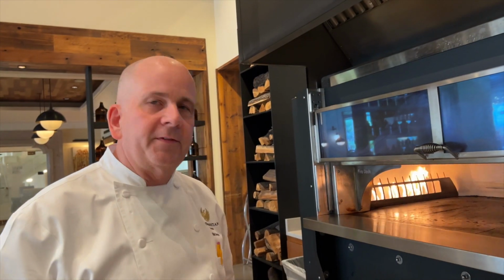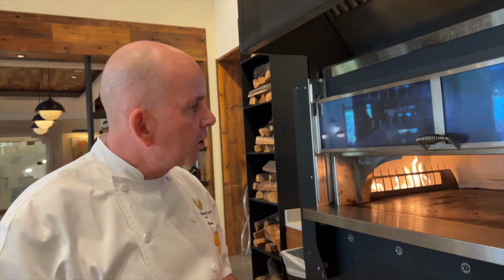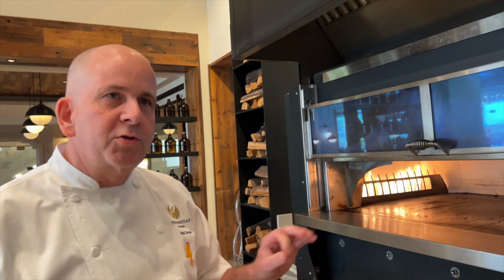I think 550 is a good temperature. It cooks the flatbreads just at a slightly lower temperature, which gets them nice and crisp without burning. Also gets a nice kind of roast and char in the vegetables without them getting too dark. So I think that seems to be a good temperature for us.